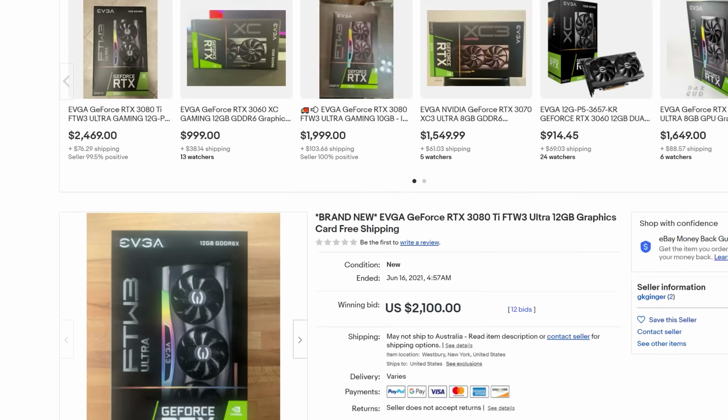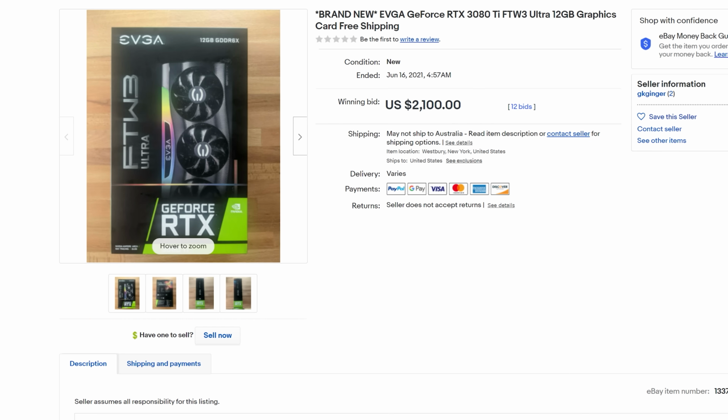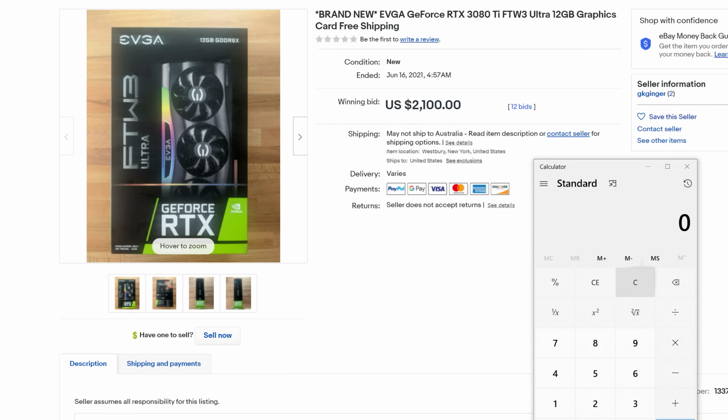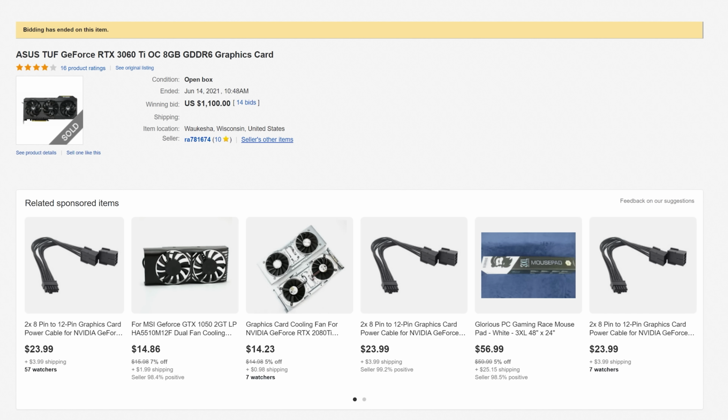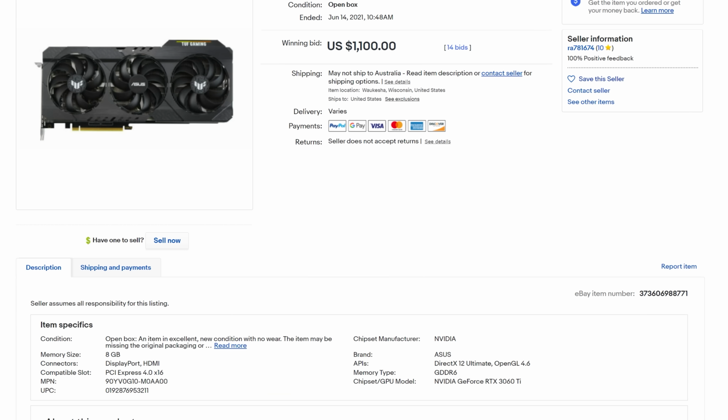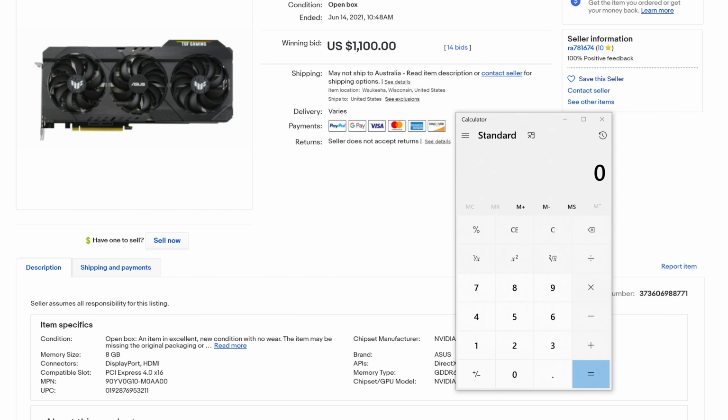The $2,100 mark that these cards are being sold for represents about a 75% markup. Though have a little look at this. When we look at the sales prices of the 3060 Tis, for example, they are going for around $1,100. Well over the $399 price point that they were suggested to come in at. In fact, that's roughly a 175% markup versus the 75% markup on the 3080 Ti. So this right here is the massive difference that miners add to the price of cards.